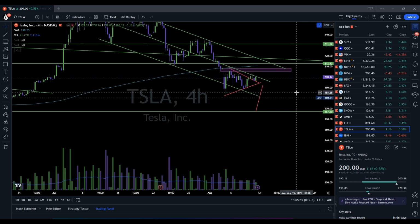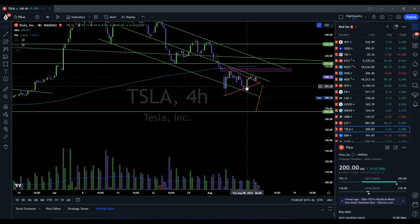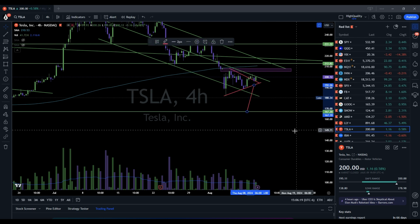Say we break below, or say this descending trend line in the middle of this price channel holds as resistance, we'll be headed back down towards the lower level of the price channel. And then it does look like we have this pennant pattern here on the charts that would be bearish if it breaks lower. Price would then fall down towards 167.20 in the coming days.